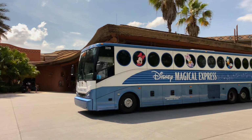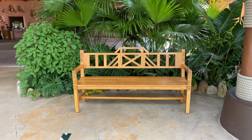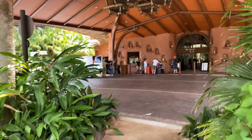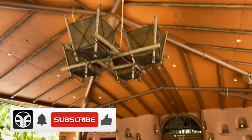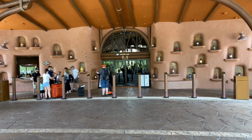And here's the Disney Magical Express bus stop. Here's a bench to wait for Disney's Magical Express. Off to the left-hand side is a pathway that takes us underneath the portico with its large vaulted ceiling and oversized chandelier. But let's proceed straight ahead here towards the double doors, or the main entrance of the lobby.